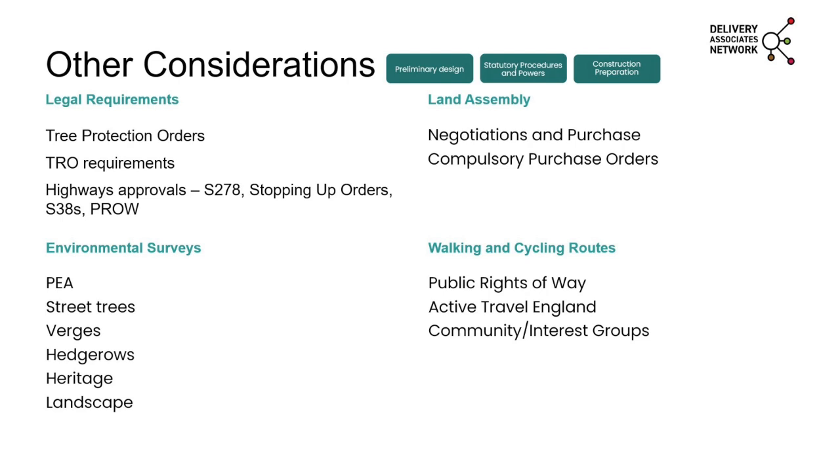So these are just other considerations in terms of those legal requirements, how it works. If you're affecting traffic regulation orders, there's a need to consider those and advertise the new orders. There's also those highway approvals. If you're stopping up highway, then you need to do a stopping up order.